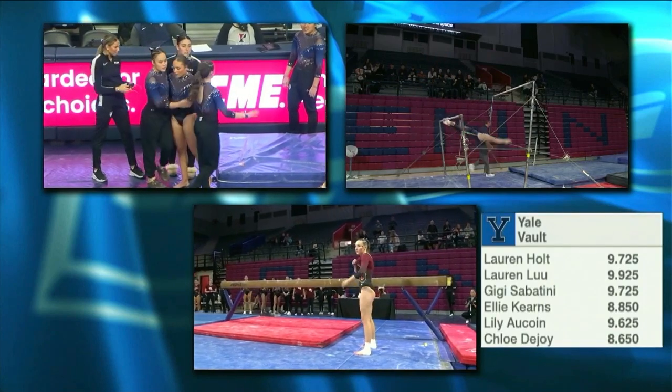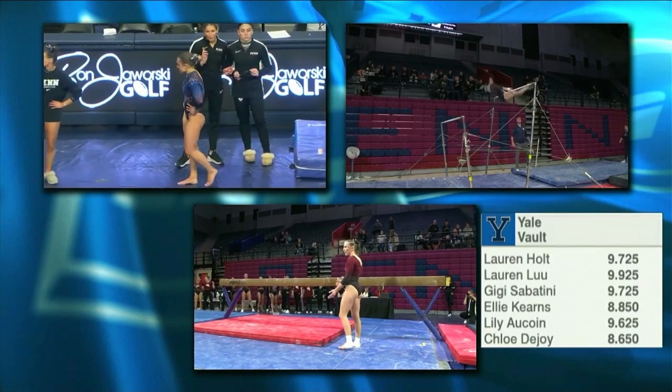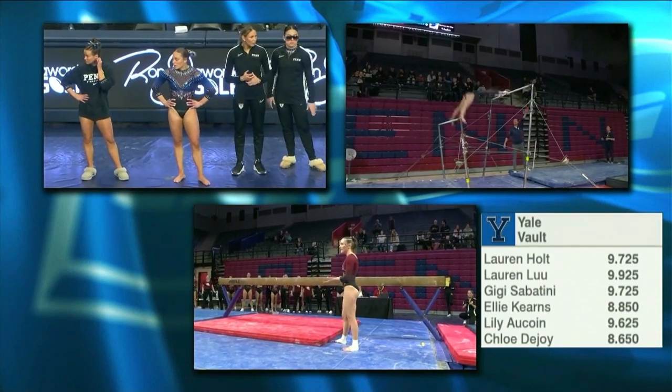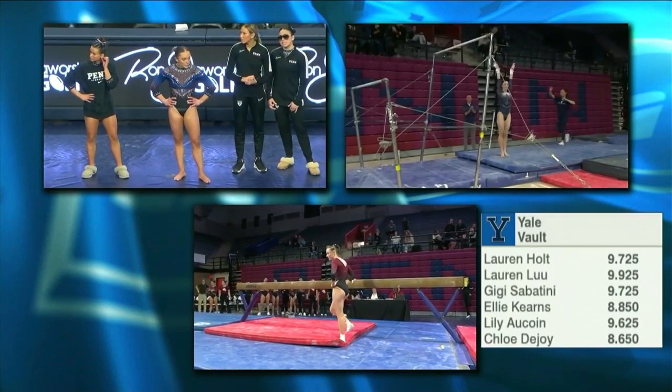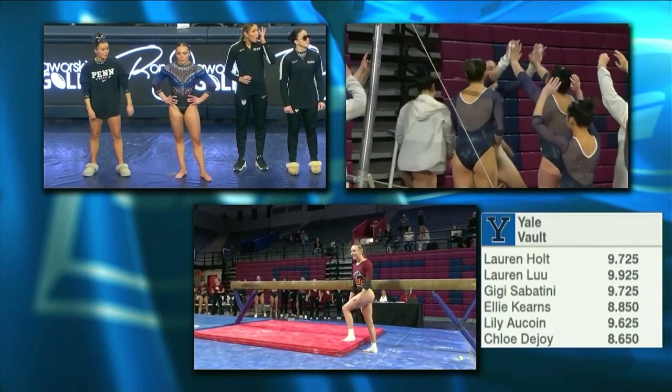And Charlotte Zahn for Yale in exhibition here. I had a chance to go to one of the Yale practices this fall, and she really caught my eye because of this combination right here. She does that Stalder work, really nice toe point. Hopefully we'll see her work her way into the scoring lineup.